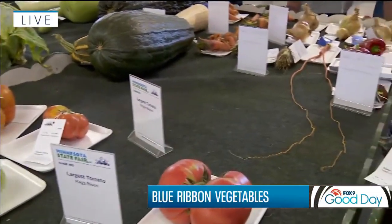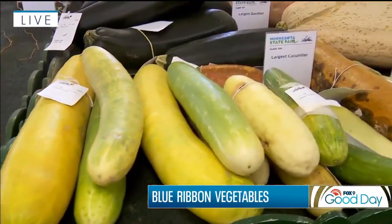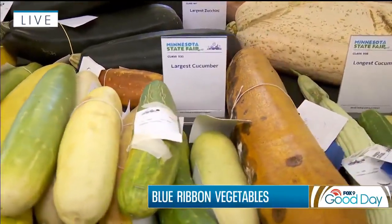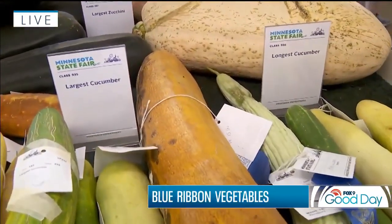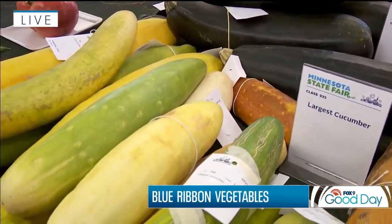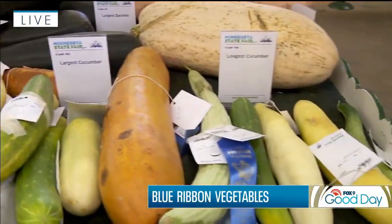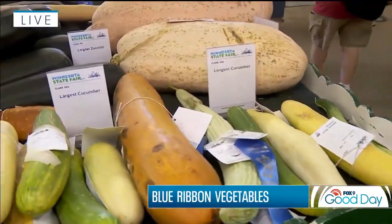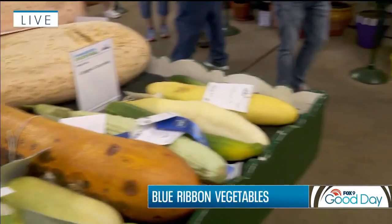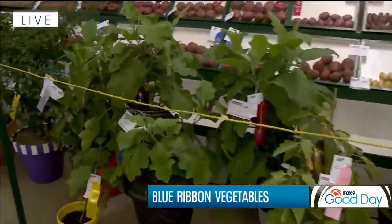Also, a lot of different age ranges for people that are entering, correct? Oh, absolutely. The biggest thing on day one, we had a 6-year-old, all giggly. It's the first time here, and the 6-year-old took first place in one of the carrot things. Perfect. This is what Phil was saying, you don't need a big garden at all. You can actually enter and really just have a container garden.